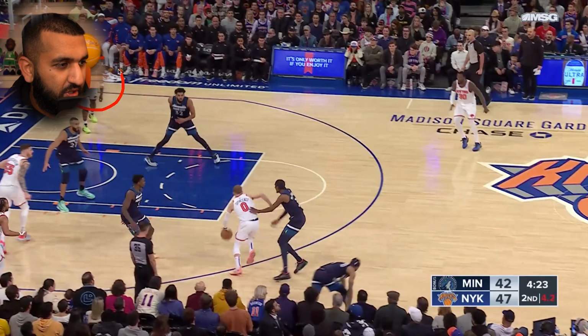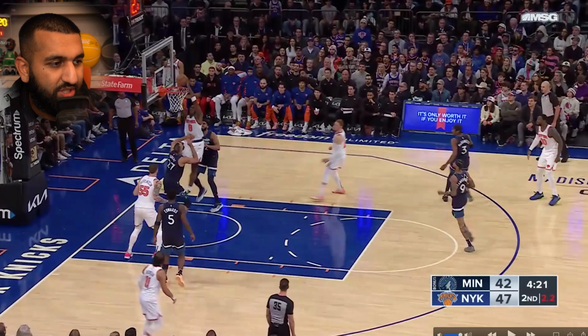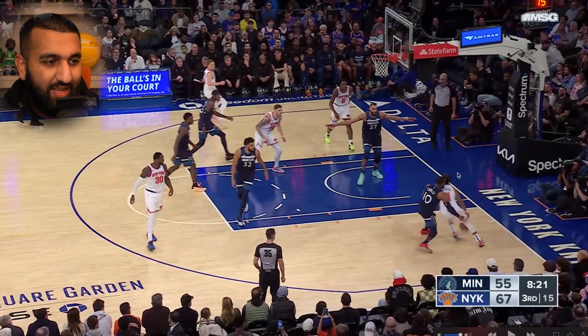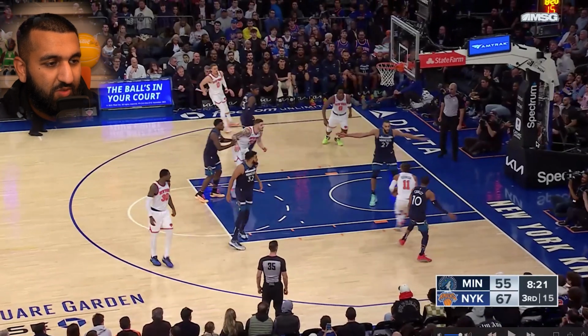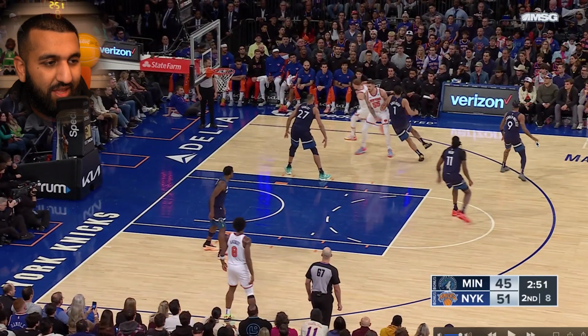Look at OG, poised, ready to catch the ball down in the dunker spot. He's waiting for the pass. He catches it, elevates over the 7-footer, stares at Rudy a little bit when he dunks that. As you can see here, Rudy is so focused on what's happening with the ball. OG knows there's going to be an easy opportunity. He's waiting in the dunker spot. He receives a beautiful pass from Brunson, and it's another dunk.